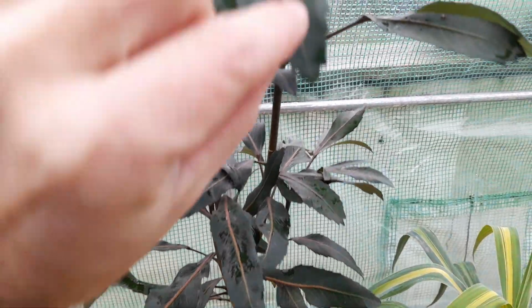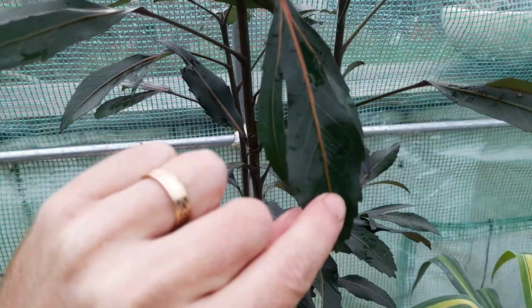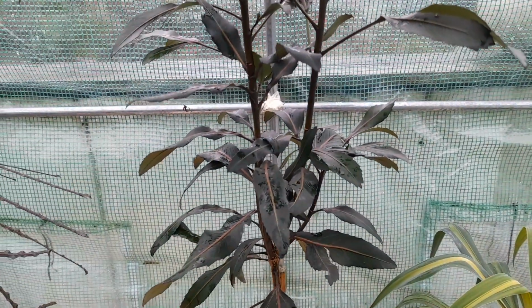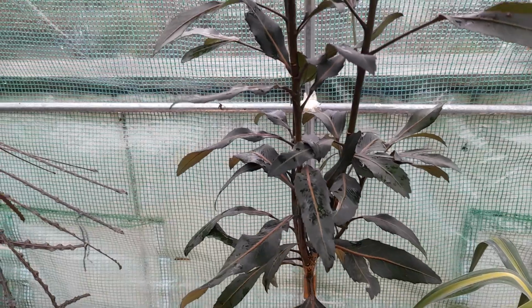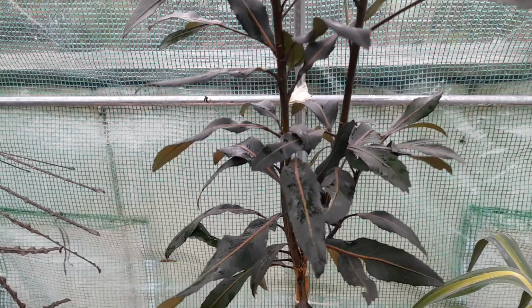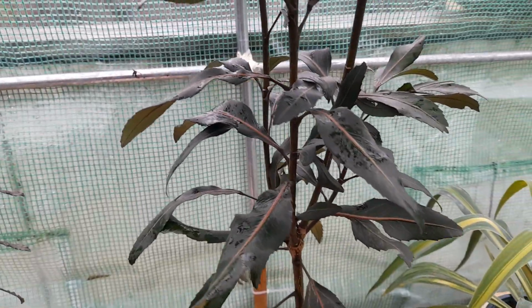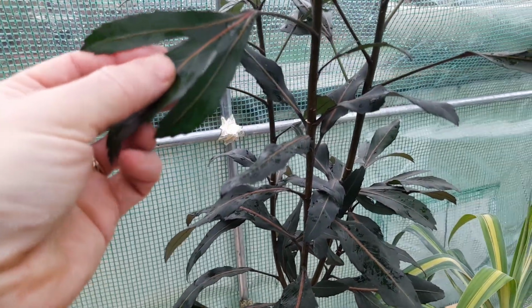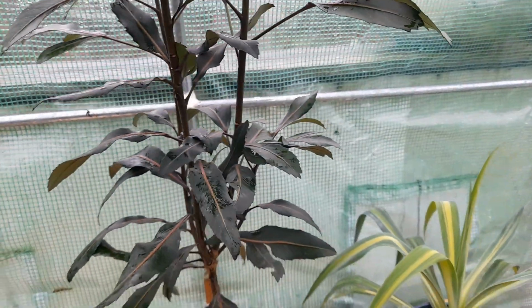So these are quite a dark green at the minute, but quite a nice sort of orange veining in the leaf. But yeah, it's always nice to have something a little bit different, a little evergreen interest. And just by feeling the leaf, I can tell it's going to be a tough plant, because they're real thick leathery leaves on that.